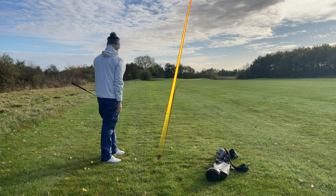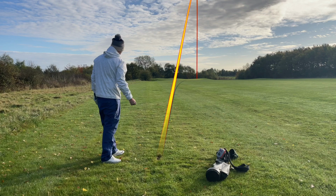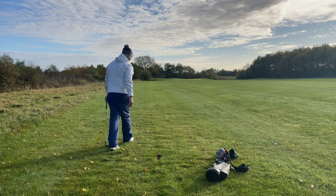And there straight away, straight at that. Let's see where that lands. Just short, and it's ran up pretty close. So nice and easy there.